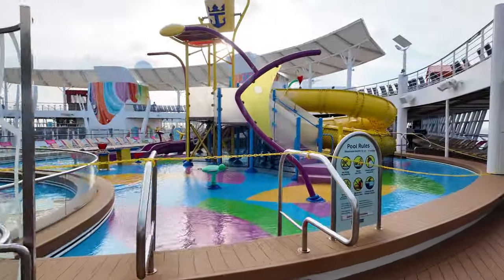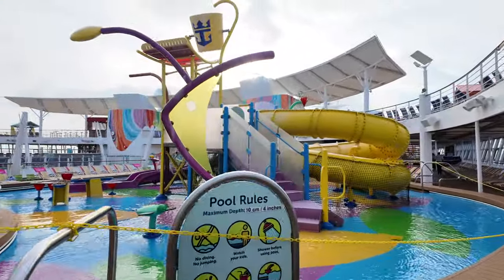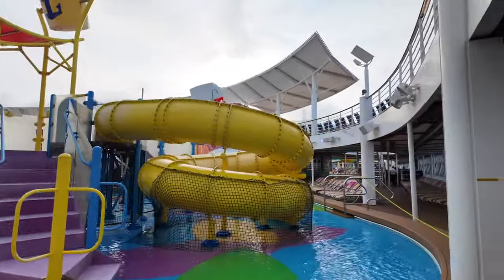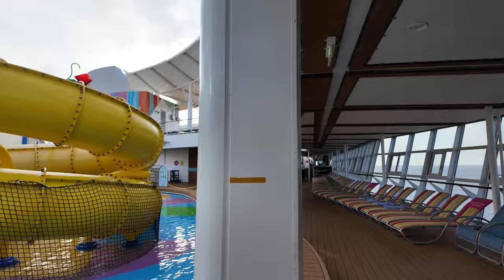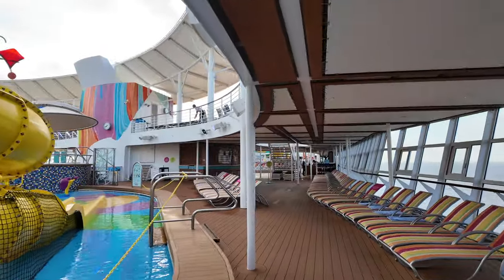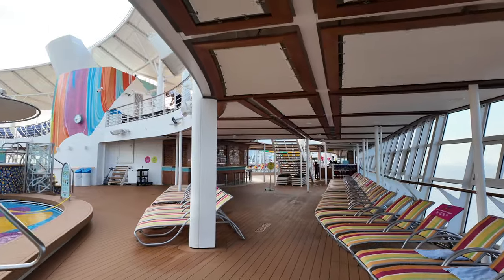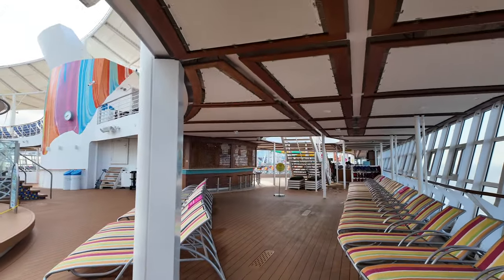We're going to start our tour of the pools on Deck 15. We've already seen Splashway Bay, but here it is from ground level. So a lot of really fun activities here for the little kids. Of course, a lot of loungers here for the parents to watch their kids, and even a few hot tubs as well spread out nearby. So you can always keep an eye on them, but also get a little relaxation for yourself as well.